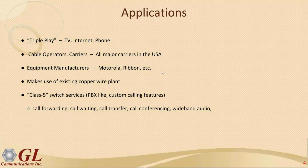We call them custom calling features, or PBX-like features. The nomenclature is Class 5 switch services. What that means is you get all of these features that you normally would find on a wireless phone: call forwarding, call waiting, call transfer, conferencing. These days, since most of the backbone is IP, they can also provide you wideband audio, not just the conventional 4 kilohertz. They can expand that to 8 kilohertz.